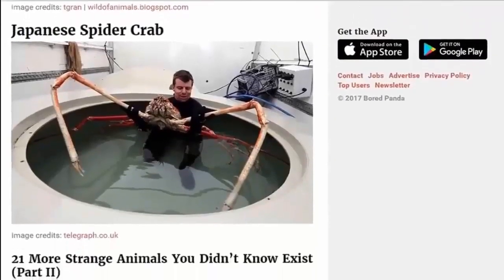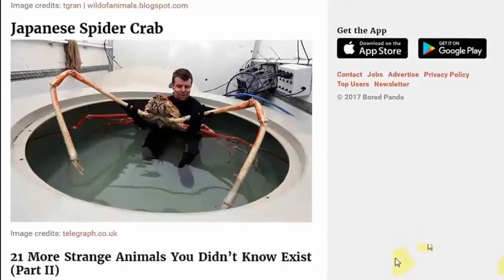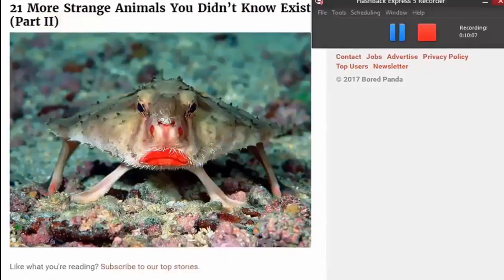Japanese spider crab. The everyday Japanese spider crab. Obviously, nothing to do with Fukushima, of course. It's just an everyday size there. You know, nothing to do with radiation or nothing like that. And then we have, well, I'm not quite sure what that thing is, but looks as if it's having a bad day, a bad makeup day.